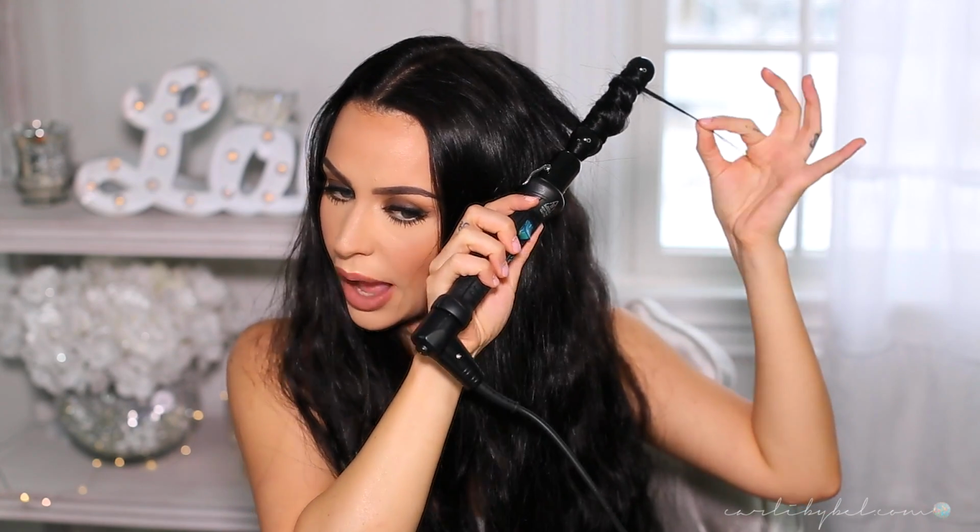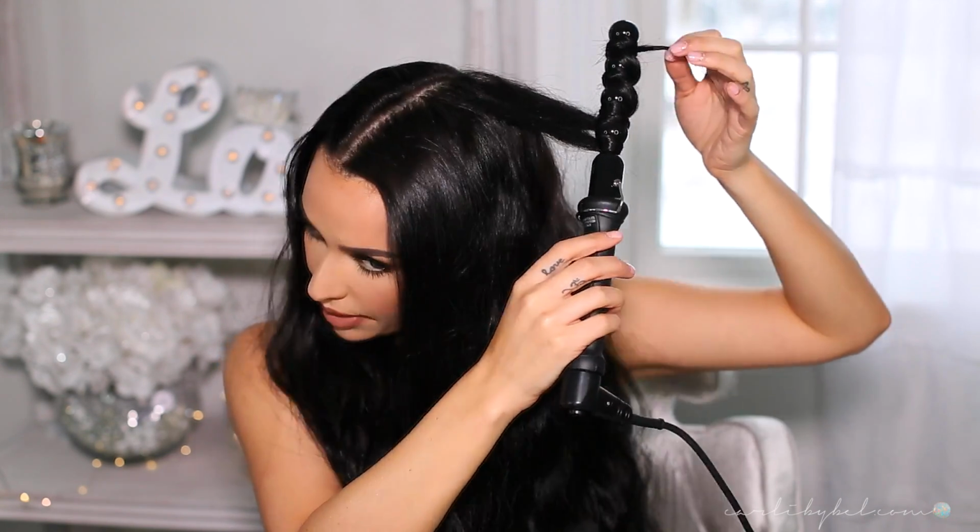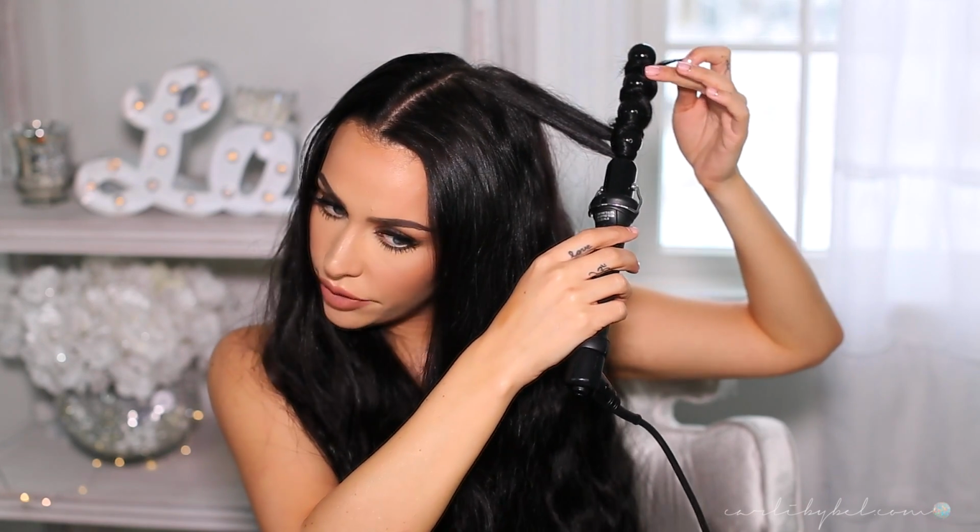And then I'll leave like that much out of the ends. And I also don't like to put this iron too high up because then it'll get too curly by the root. So I just start about 2 inches down. And then once you feel the heat coming through, I like to touch it. That's when you know that it's done.